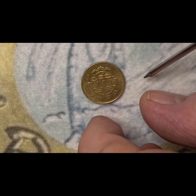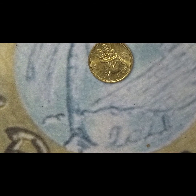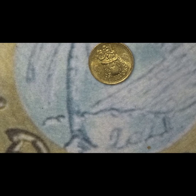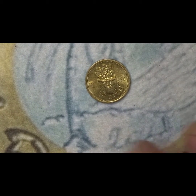So you've got the Macau country and the year on there, and then on the back, I think it's supposed to be a bat and a Chinese label. It's from 1993. It's 10 avos is the currency. As I say, the design on the rear here, I'm not 100% sure what it's supposed to be. It is of a Chinese origin anyway. From what I've read, I believe it's a bat. It'll be a stylized bat of some description.